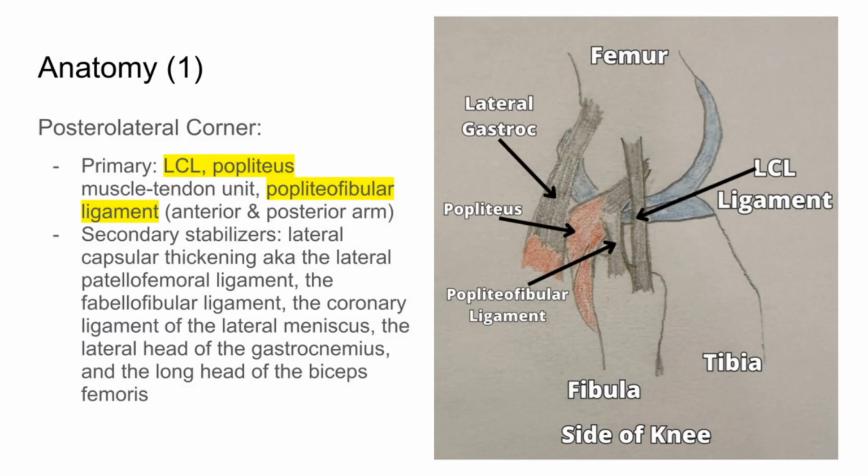I think it's also important to just note that you have a bunch of dynamic stabilizers in the mix. So you have the popliteus, we have the biceps femoris, we have the lateral head of the gastroc, all cross over those joints. So when we talk about rehab in a little bit, those dynamic stabilizers become really, really important, right?